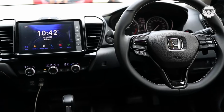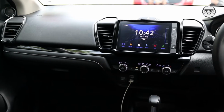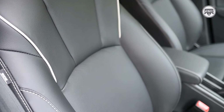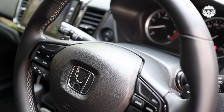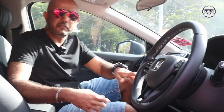Now, this is the interior of the Honda City. It looks very premium. It feels very premium. It's very unlike the Honda Cities of the past. I mean, check out this seat. It's full leather and it's astoundingly comfortable, and it just grips you in the right places. Check out this headrest. It's so plush, you know. Even the steering wheel feels brilliant in your hands, and I really appreciate that it comes with pedal shifters.